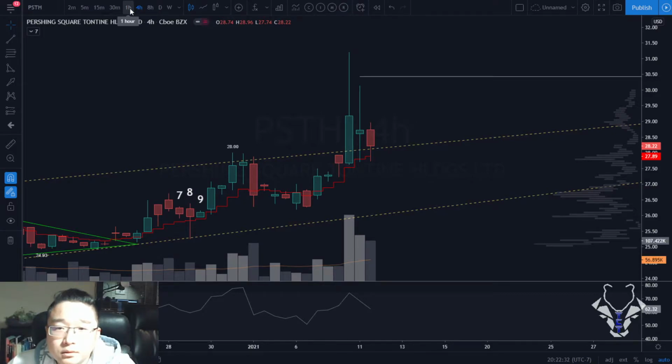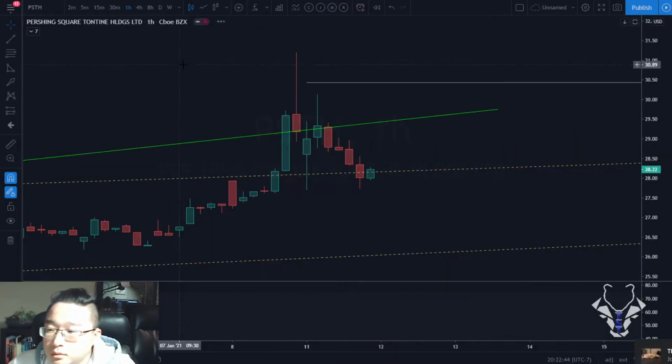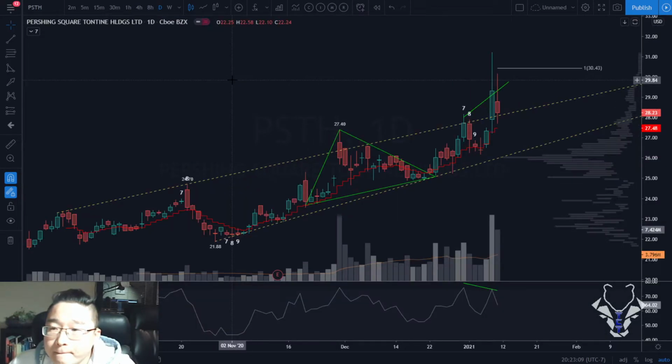Holding the 4-hour 8. Bear divergence on the 4. Potential decreasing bull volume and increasing bear volume. Not an ideal ticker to be trading, but long term wise, this stock has potential. If you're in the trade, use the daily 8 as your guide. Seems to hold very well there.